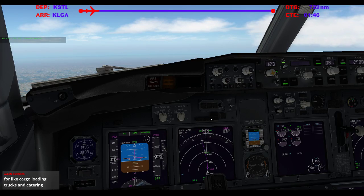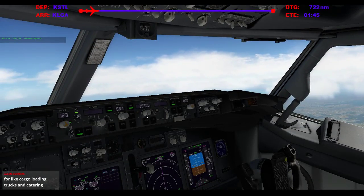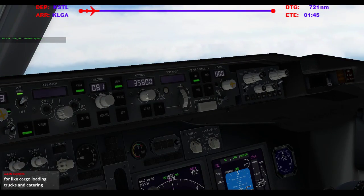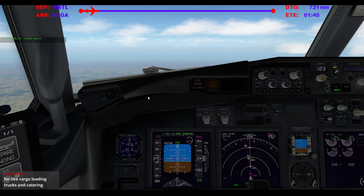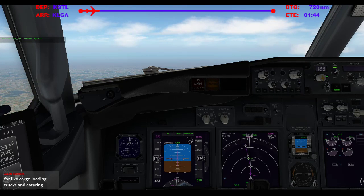Make sure we're at standard pressure. Make sure we actually set this to our cruise altitude, 39,000. No, that doesn't really come. Cargo loading trucks and catering don't come with the Zibo.